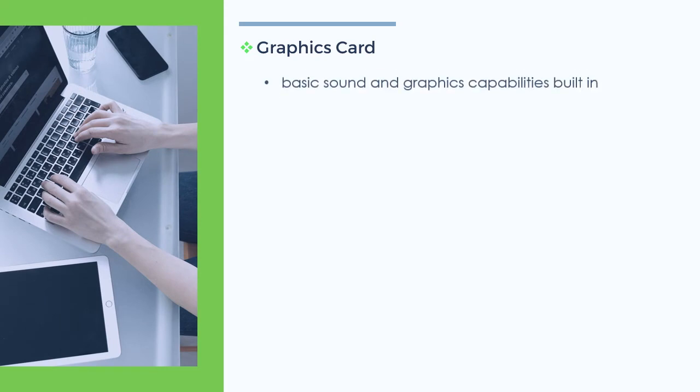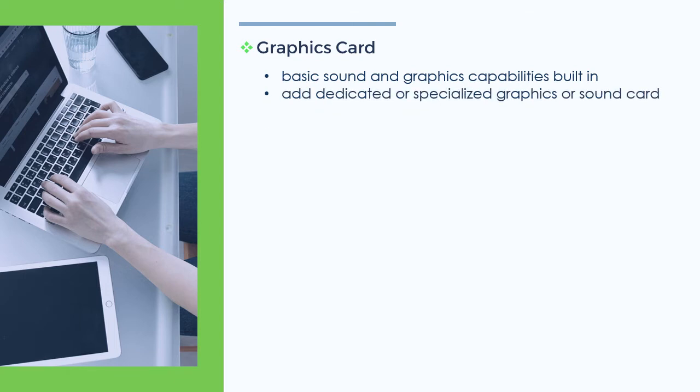Graphics card. Most desktops and laptops have basic sound and graphics capabilities built in, and it is usually enough. Consider adding a dedicated or specialized graphics or sound card for higher-level or better performance. This may help with activities like watching videos when you do captioning or subtitling.